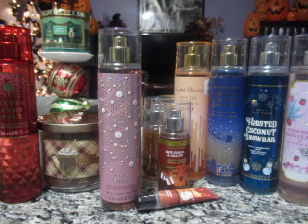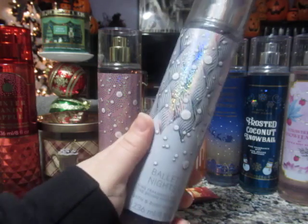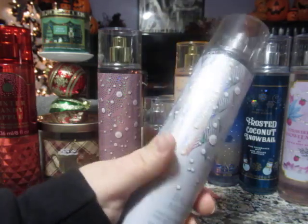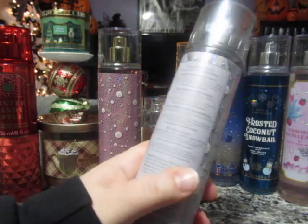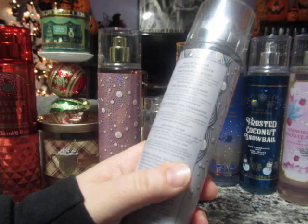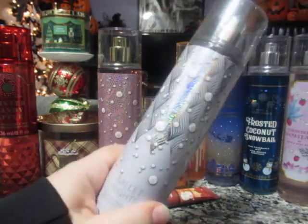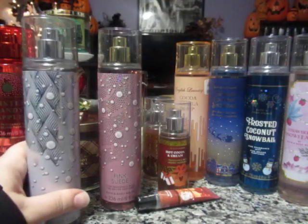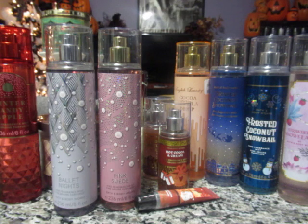Next one. This one is called Ballet Nights. This one's my favorite out of the 3. Scent notes are Wild Plum, Glowing Amber, Tonka Cream. Yeah, the packaging is just absolutely gorgeous. I absolutely love it. So Ballet Nights is your deeper fragrance out of the 3, I would say.